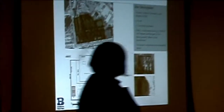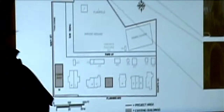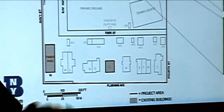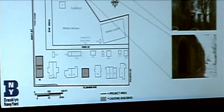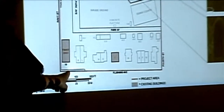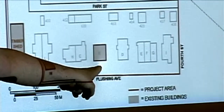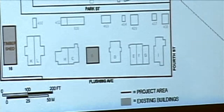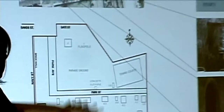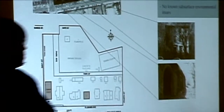Okay, and there's a view of the site. You'll see today there are 11 structures along Flushing Avenue. As part of the Section 106 process that the federal government has been undertaking for the past year, it has been determined that 2 structures are going to remain on the site, and you can see them right here. It's the timber shed, which is about 6,000 square feet, and Building B, which is a 3-story residential structure with a basement. The rest of the buildings will be demolished, and the supermarket and other development will happen on that site.